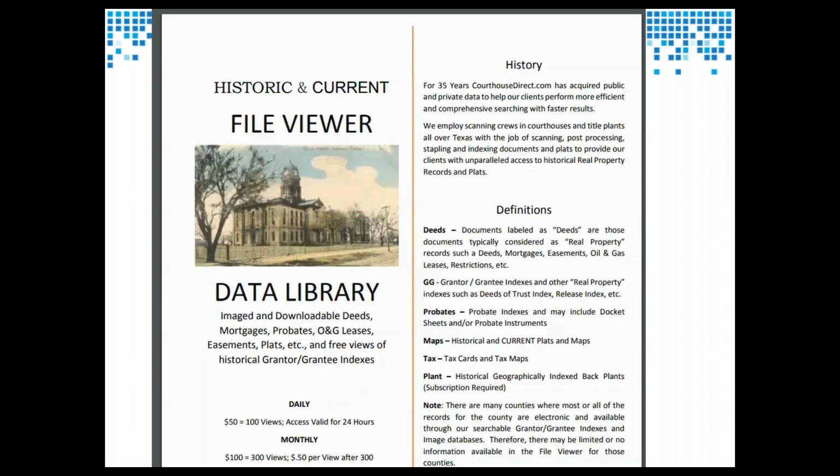Also, another category, if you will, is grantor grantee indexes. And again, to abbreviate grantor grantee, we just use the terminology GG. GG could be a grantor grantee index for oil and gas records, or an index for probate records, or an index for mortgage records. So keep in mind, when you see GG, that represents an index.